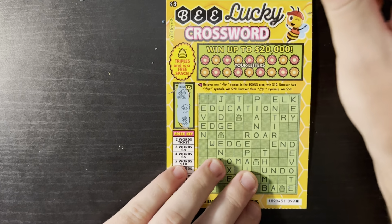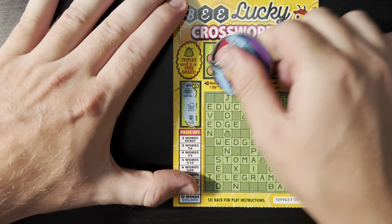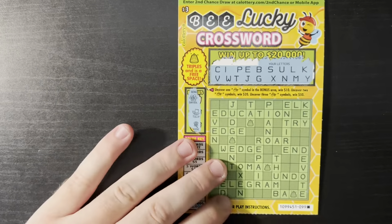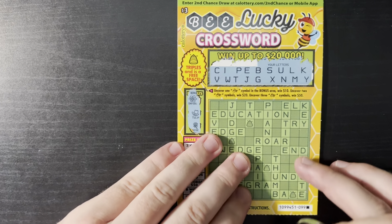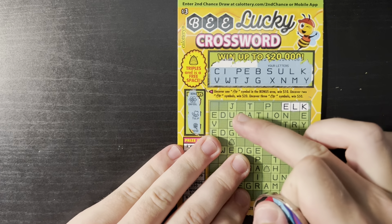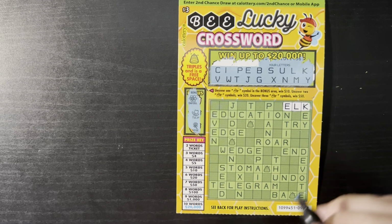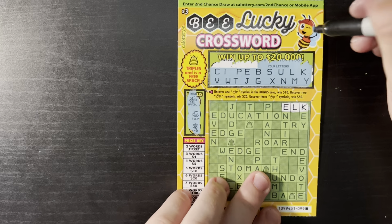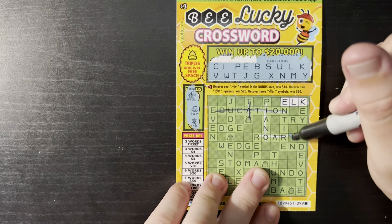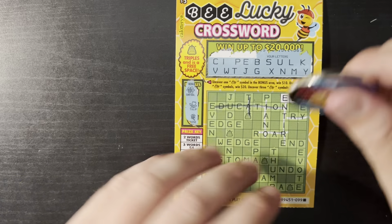Daffodil, tulip, and rose. No B still. All right, no A this time. Let's see what we're working with. Right off the bat, I see we have elk, E-L-K, no A, and no O. Let's see, do we have try while I have my coin? Nope, no R. A-O-R. A-O-A-O-R-R, key, K-E-Y, we have a winner, that's awesome.